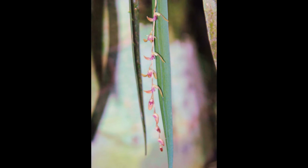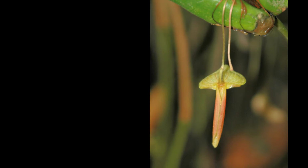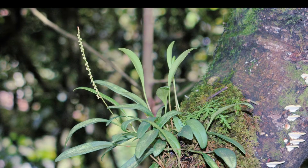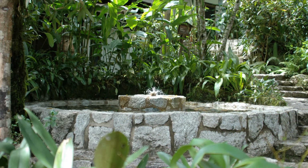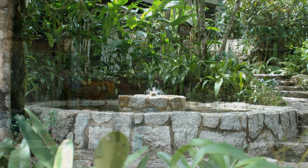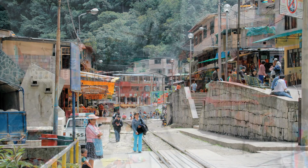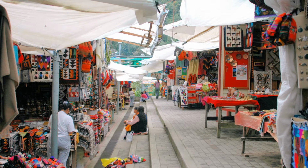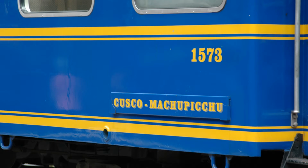We would have missed these tiny orchids if our guide hadn't pointed them out to us. Then we're back to the main garden, and it's almost time for our train. Back in Aguas Caliente, we have just a few minutes for some last-minute souvenirs to remember Machu Picchu by. Then it's back on the train, headed to Cuzco.